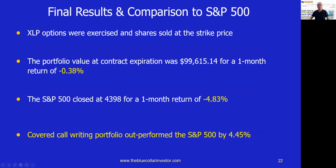So let's now look at that in comparison to the overall market, because we all know that when market conditions are bearish and volatile, it's very hard to make money. But if we have beaten the market and beaten it significantly, then we have to say that we did our jobs as blue-collar investors and CEOs of our own money. So as the contracts expired, we sold XLP because the strike was in the money. Our portfolio value was down 0.38%. That was the loss that I took for the January 2022 contracts, with a portfolio valued at 99,615.